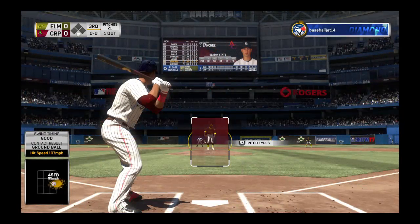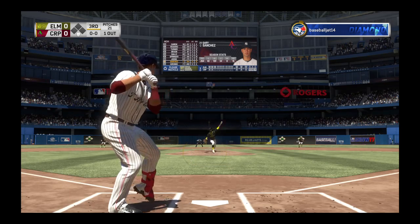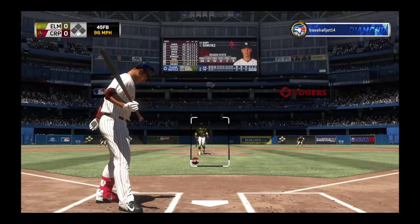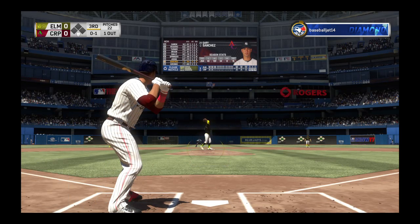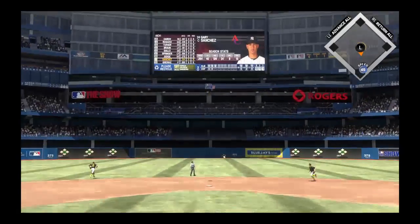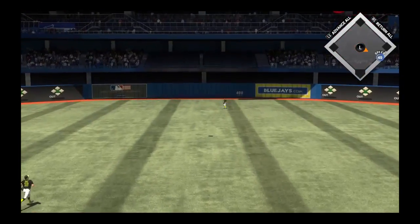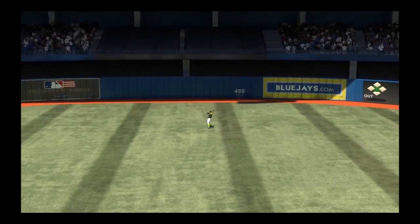Into the box, Gary Sanchez. Gary Sanchez. Fastball in there for a called strike. Bottom of inning number 3, 0-0 our score. High in the air out to center field. Granderson is under it. And that's the second out of the inning.